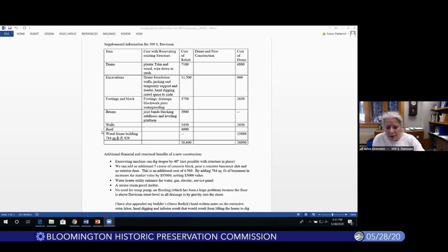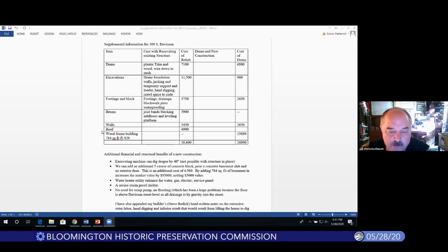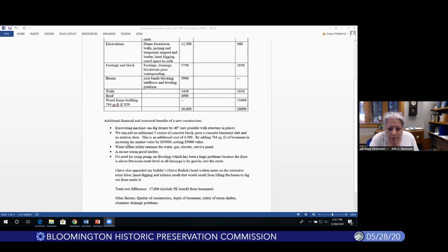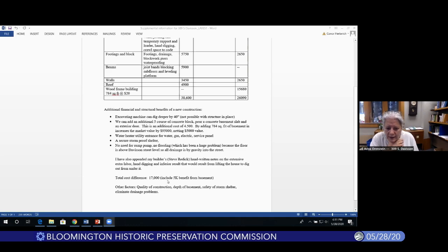Not because I want to go through neighborhoods and do that, but I did not buy this house with that intention, and this particular house is really hard to imagine getting back up to what we would want. So, did you say your statistics were such that it was $17,000 more expensive to fix the old house than to build the new one? Can you scroll down a little bit? Yes, including a $5,000 benefit from having a basement.